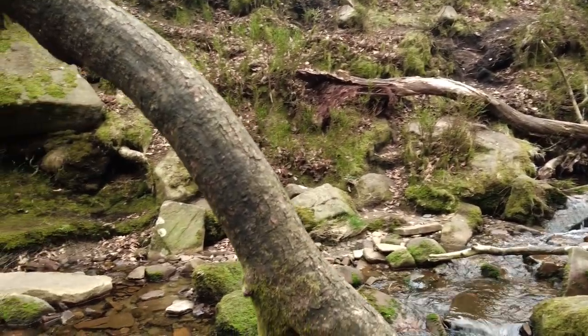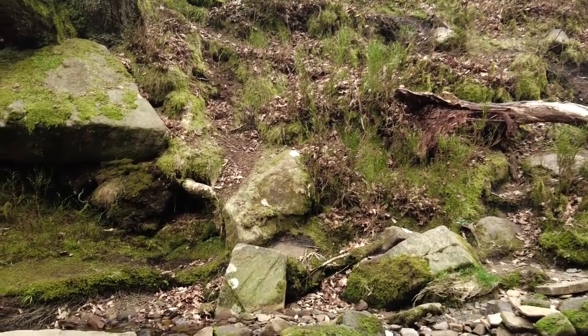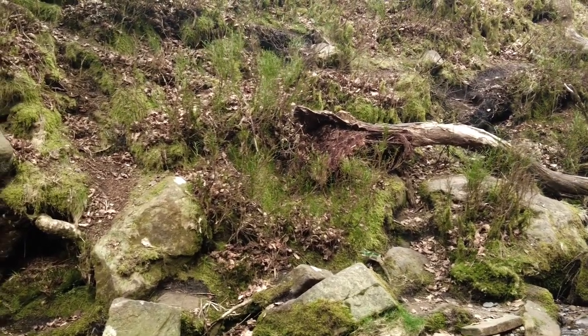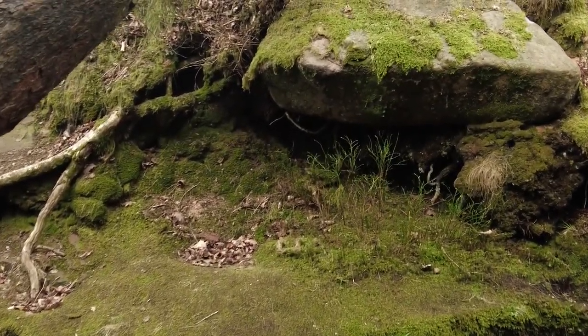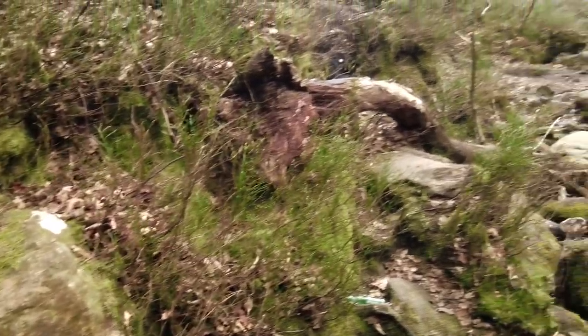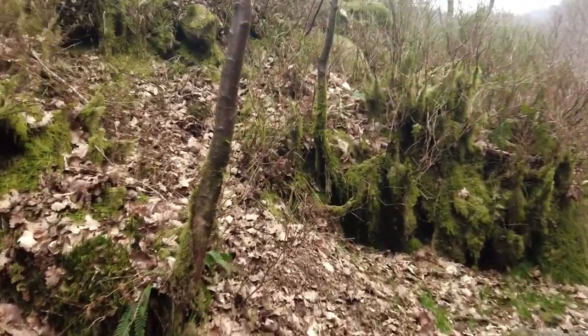You'll find this stream is impassable when there's been several days of rain. So if you're going to do this walk, choose a period when there's been a few days with no rain. Now follow this pathway, and it should take us up to the waterfall.